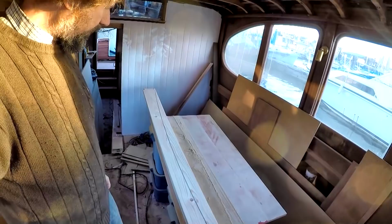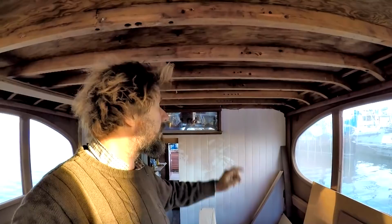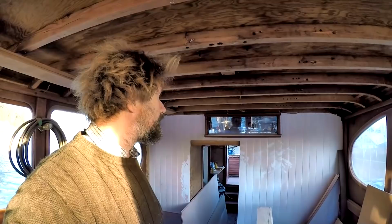Drew a big arc on here, and I'll use that for a template to set up the battens, sort of the stringers I'm gonna put up here to create that curve. Anyway, we'll get started with that. Not quite sure how well that'll go, but yeah, let's get on it then. Cheers.